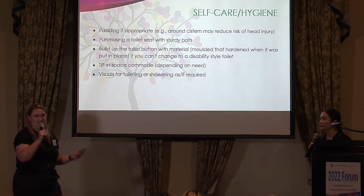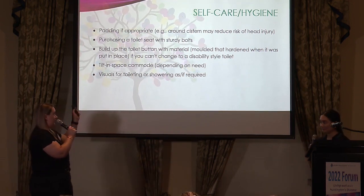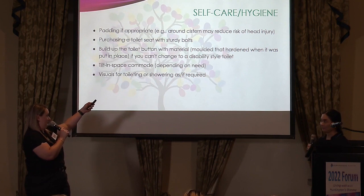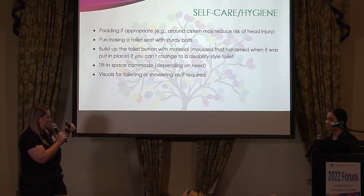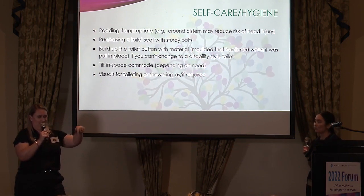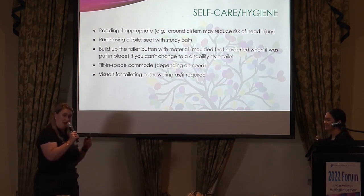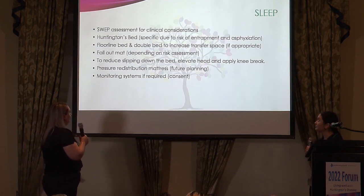One of our OTs in Townsville has a client who has a diagnosis of Huntington's disease. He wanted to flush the toilet, and as OTs it is our job to always think outside of the box, so this was that solution. They were able to find something that hardened over time, and it built up the button for the flush, and then he was able to do that independently, and that brought quite a lot of independence back. Sometimes solutions are very simple, but it's often thinking outside of the box.